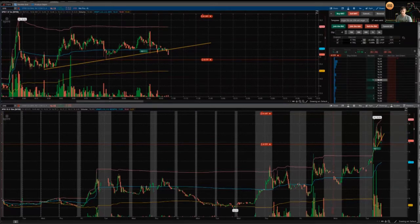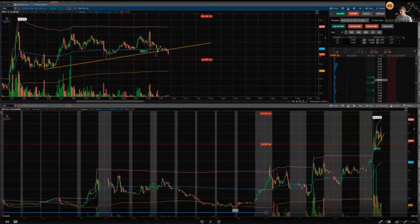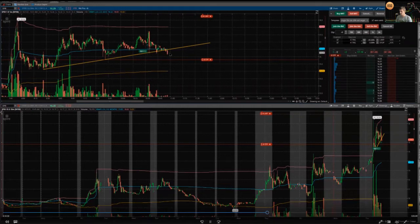It was starting to come down. I kind of went through this support level here. So at this point, I don't know if it's going to reclaim VWAP and continue on its kind of broken trend. Now I could actually get stopped out, or I could move my risk up, or even just cancel orders and stop out right here for only a $6 or $7 loss.